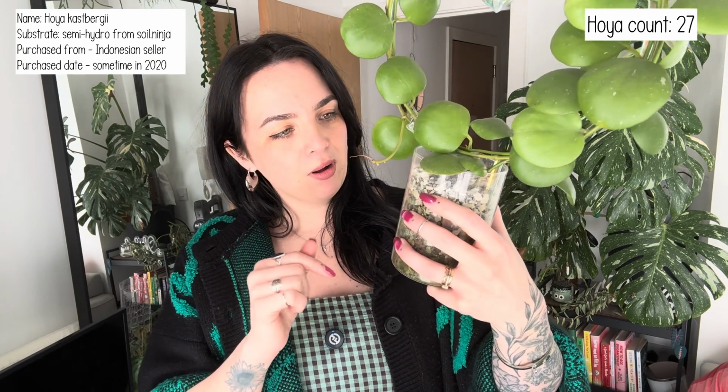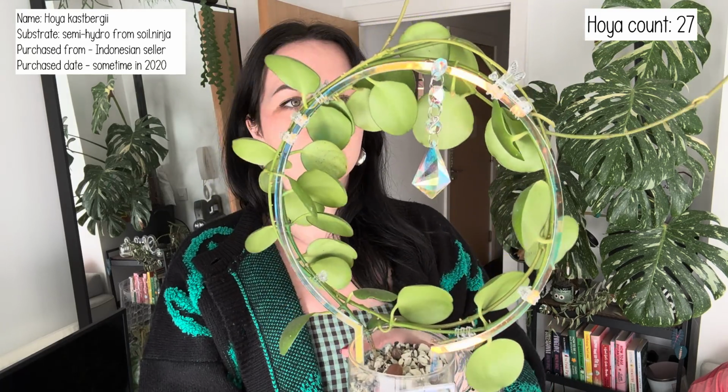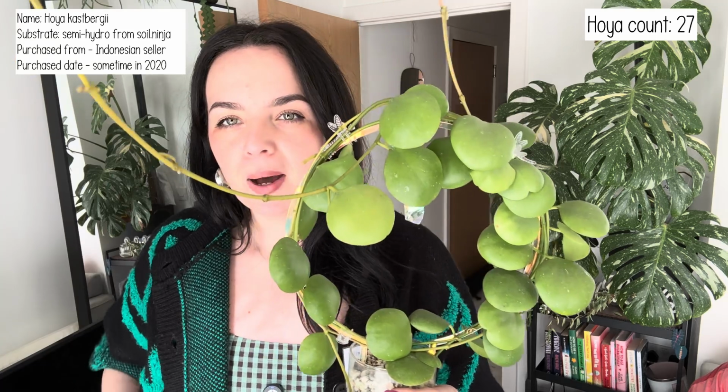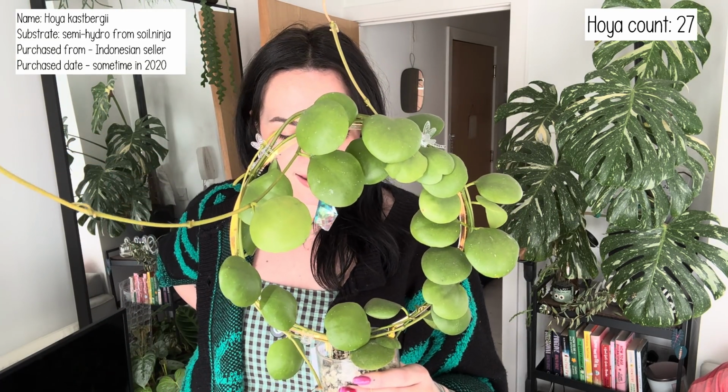It really needs a repot. It also really needs some water. There's like no water in here. It's been much hotter the last few days, so my plants have been drying out quite a bit. But I think I might end up chopping this one potentially this year.